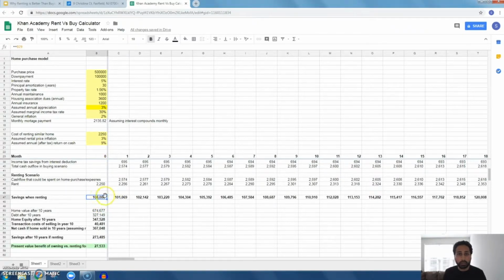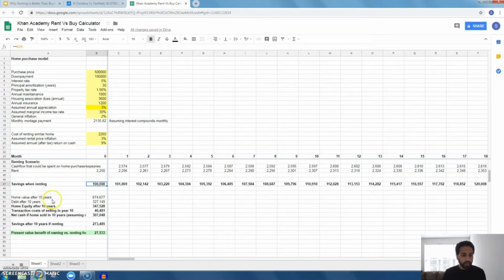Of course, we're not going to put the down payment. Instead, we're going to put that in the market. We're saving $100,000 today. Here's the scenario of what happens if you sell at year 10. So your home value after year 10 from 500 would be $675,000. Okay, that's 3% appreciation. Debt after 10 years, you'd still owe about $327,000 in your mortgage, and that would mean that you have about $347,000 of value in your home. That's what you own, that's your equity.